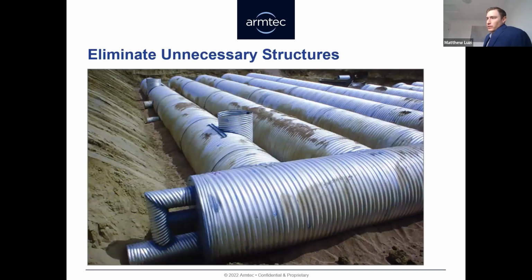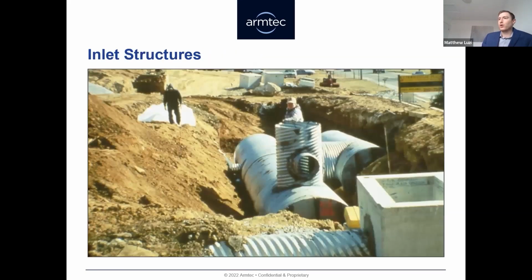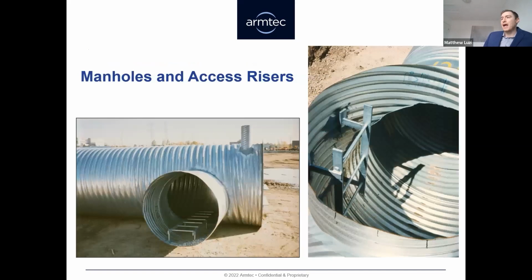The last thing to consider when talking about just the layout and the overall design of these systems is that costs can also be reduced by eliminating other concrete structures, such as catch basins or outlet control structures, by incorporating them into your CSP system. If you can imagine, an inlet structure and a riser with a graded inlet can be added to a system at maybe the low point of a parking lot to eliminate a concrete catch basin that would have been incorporated into the full site servicing design. You can incorporate it into the steel system. You can also incorporate manholes and access risers. There's no need to use any other materials, just incorporate it right into the main barrel. You have a nice access ladder for maintenance purposes as well.